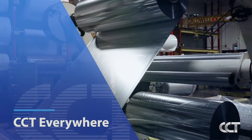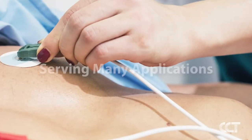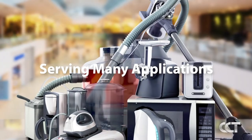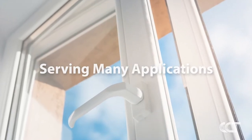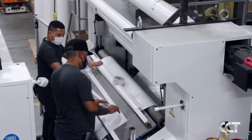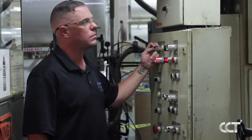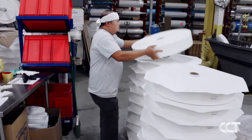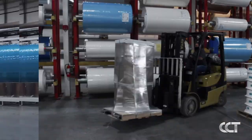CCT's high-performance, pressure-sensitive tapes and adhesive solutions are everywhere. They're in medical wearables, cars, electronics, appliances, windows, and many other applications. So if you're new to CCT, we want to share our philosophy, products, advanced technologies, and quality control standards to ensure you receive the perfect product and an experience that is second to none.